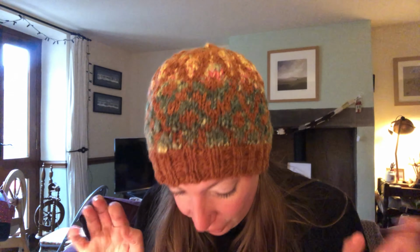So I knew I loved Jenny's fibre already. At the Knit Tea Retreat, I won the raffle. I've been winning a lot of things recently. I feel like maybe my time's up for the winning things. I won a prize in the raffle, which was a voucher for Jenny's shop. So I went in and found some more beautiful fibre that I wanted to play with.